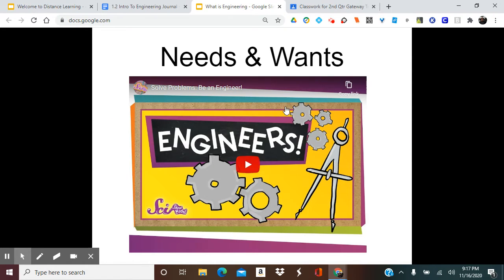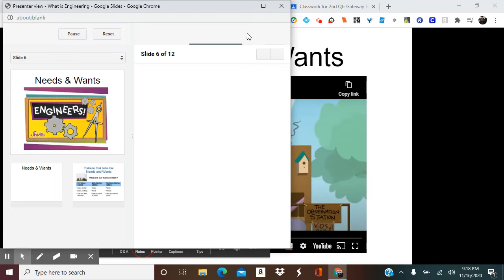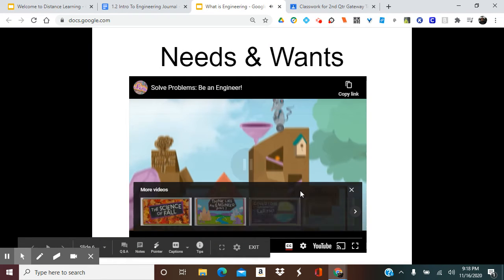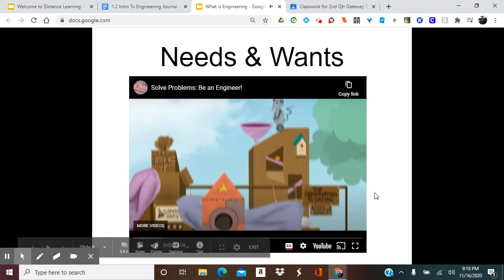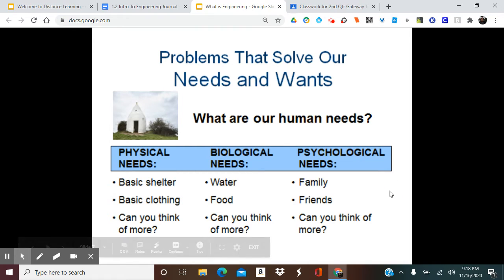So needs and wants, this is again more information about engineers, so I'm going to go ahead and skip that. Engineers basically are problem solvers. They are solving problems to help us meet our needs and our wants to make life a little bit easier all the way around. So basic human needs: you've got physical needs, biological needs, and psychological needs.